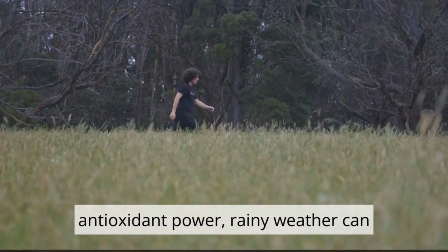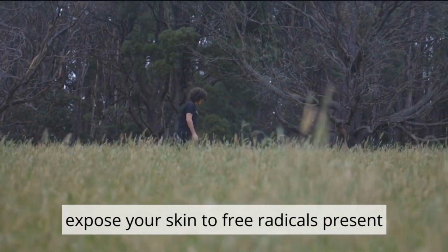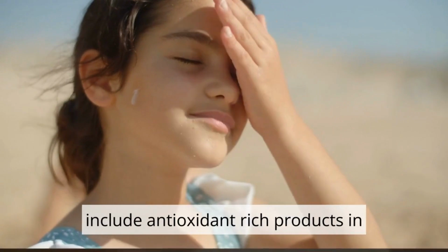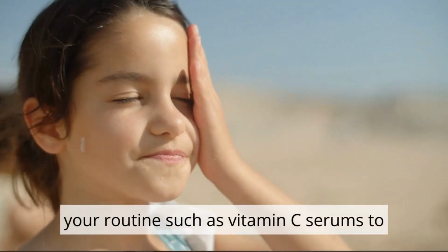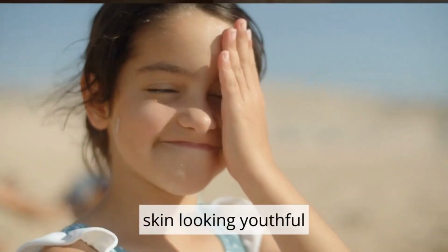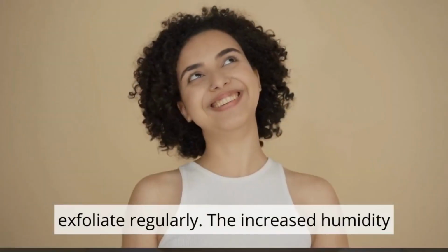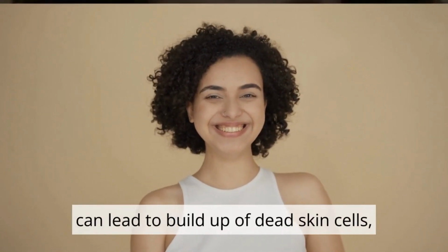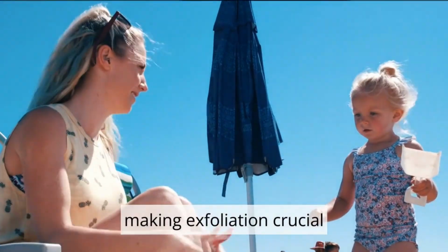Antioxidant power. Rainy weather can expose your skin to free radicals present in the environment. Include antioxidant-rich products in your routine, such as vitamin C serums, to combat oxidative stress and keep your skin looking youthful.